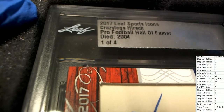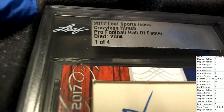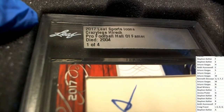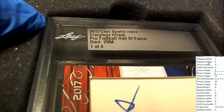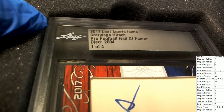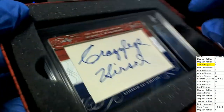Pro Football Hall of Famer Crazy Legs Hirsch. Oh my, that is going to be Crazy Legs Hirsch. That's H. And Arturo hit this autograph in the break. So congratulations, Mr. Arturo, pulling down the Crazy Legs autograph.